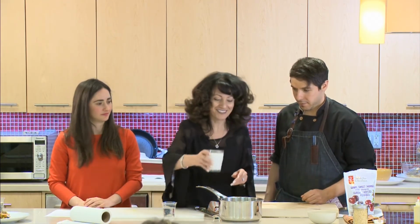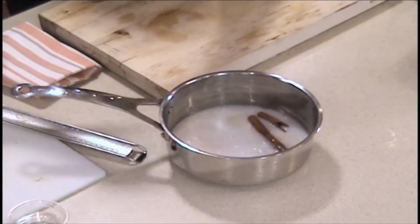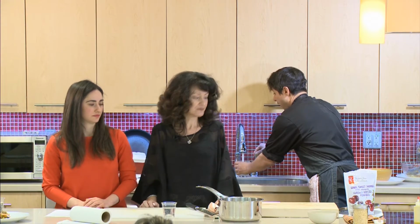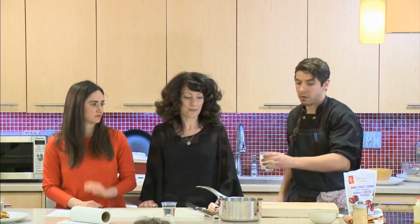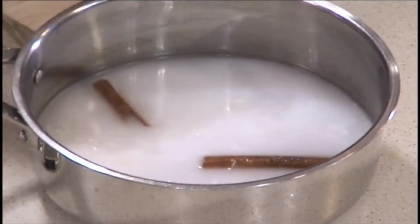Coconut milk goes in. Oh, it's nice and cold, yeah. Yes. So that goes in, and I'm actually going to add twice as much. So if you want it really rich, you can add all coconut milk, or what I do is just water. And you can add that. Thank you. It looks like a lot.